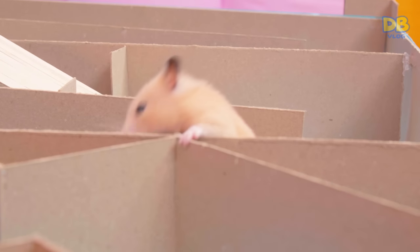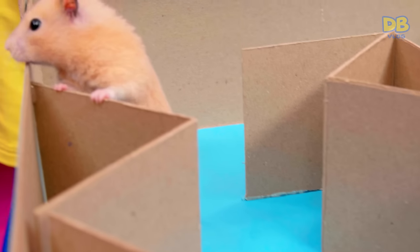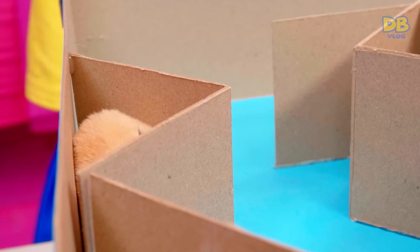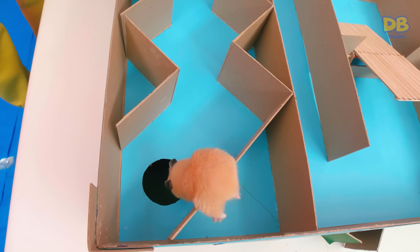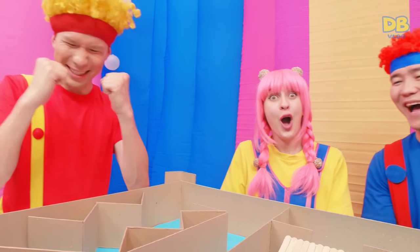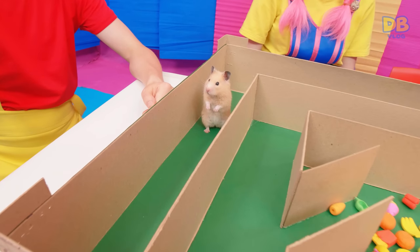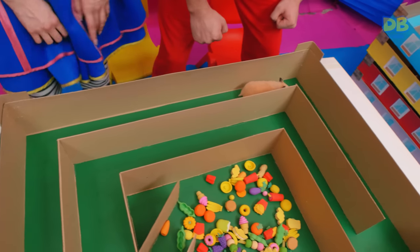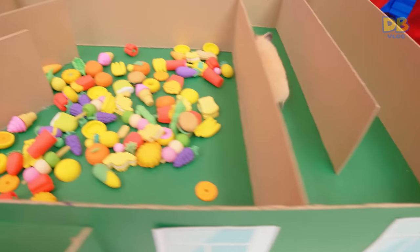Biscuit, you need to find the exit. Need to find it. Wrong way. Come back. Whoa. Come on. Biscuit, you're so smart. Good job. Well done. This is the last floor. Come on, Biscuit. You are almost done. Well, so far, so good.